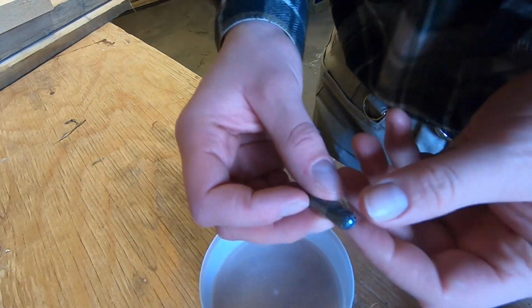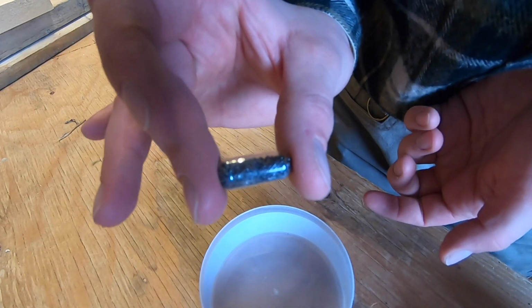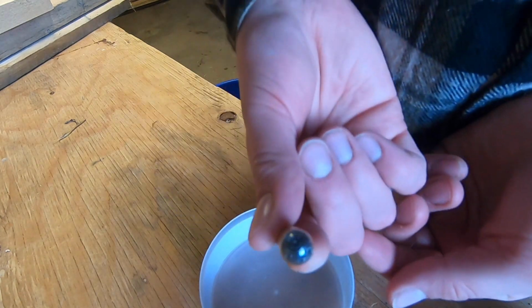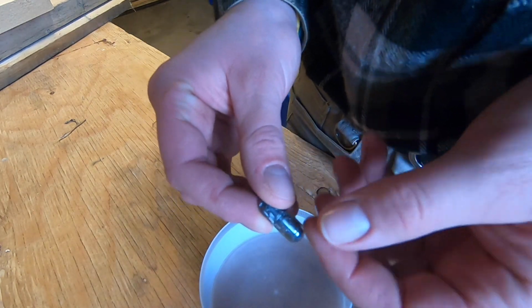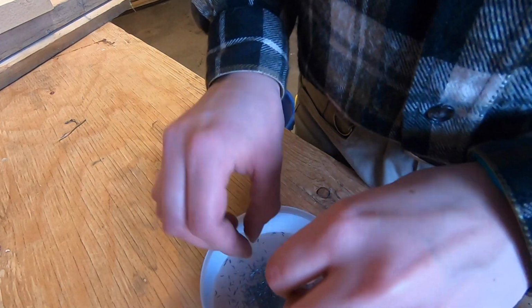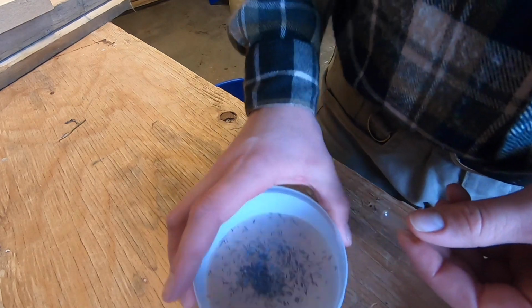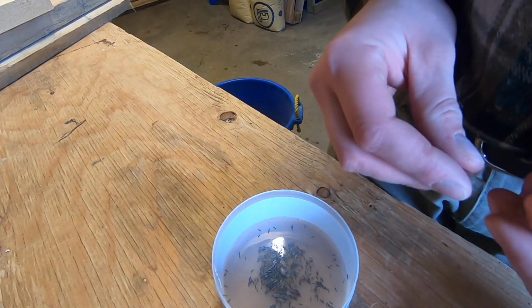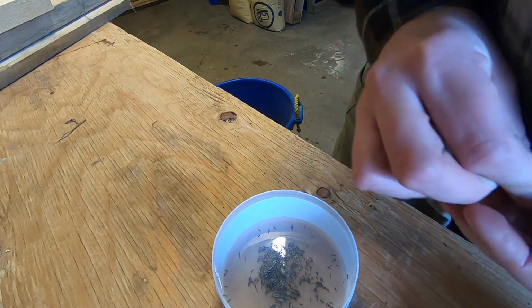So I lost my little bolus gun. I have no idea where it is. I'm just going to try it with one goat first. I'm going to open this into this little bowl here, and I'm going to put some pellets in there and see if they'll just take it like that.